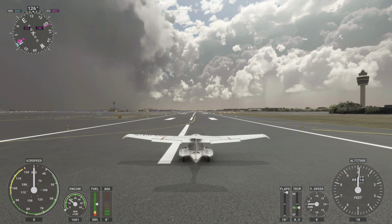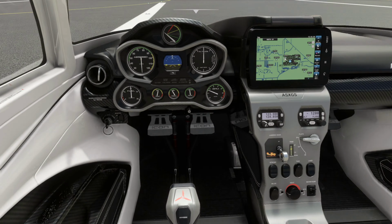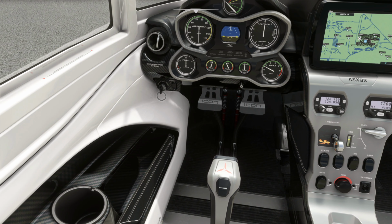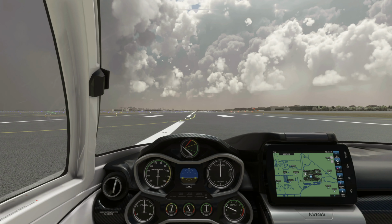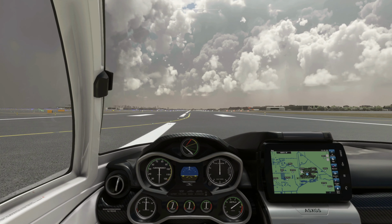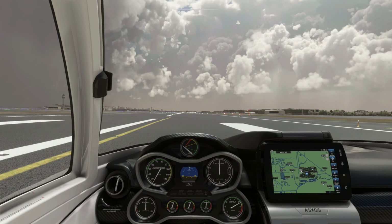Taking off is going to be incredibly difficult. The wind is basically at 30 knots, and I'm pretty sure I'm going to drift all over the place as soon as I hit the throttle here. So let's turn the parking brake off, and we're already starting to move, and the throttle is not even up. So let's see what happens here. Here we go. So I'm already pulling to the right. I'm going to compensate for that.